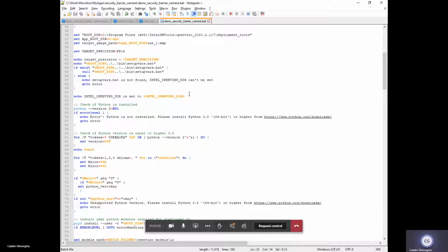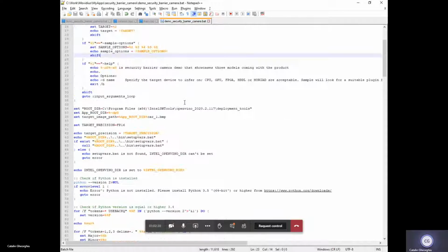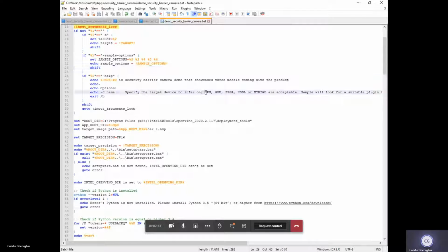Okay, what they are doing here, they are running setup vars, which sets up the environment variables that you can also put in your paths by yourself. Check for Python. Python is used for downloading the model zoo, and in the steps of conversion, it does the conversion of the model and all the stuff, and runs it. This model can run on CPU, GPU, FPGA, logical gates, HDDL and Myriad. The last ones are from the Intel Neural Stick.